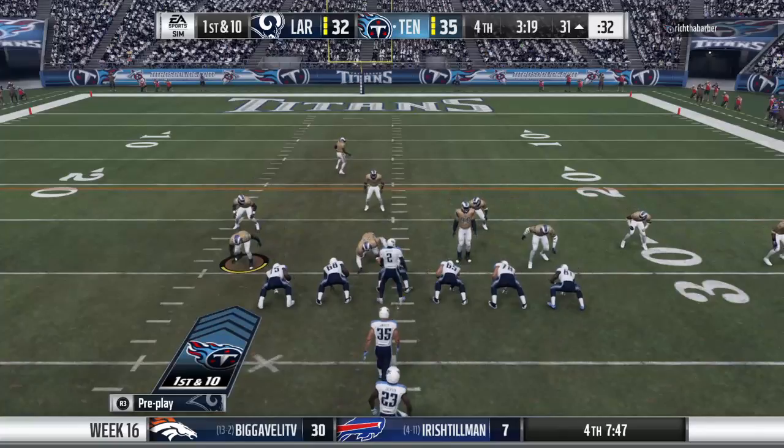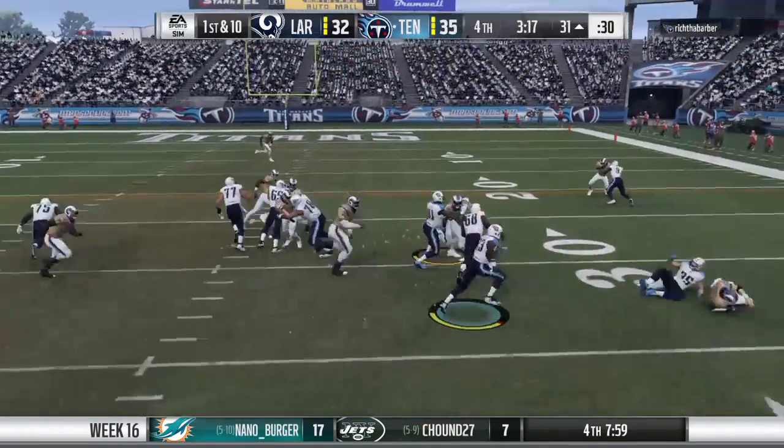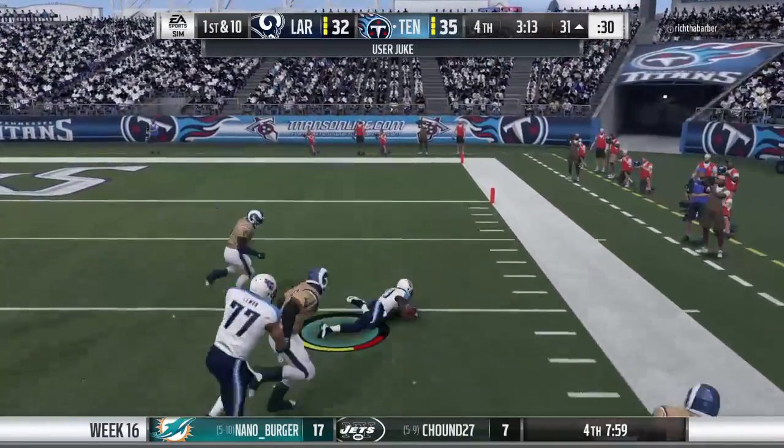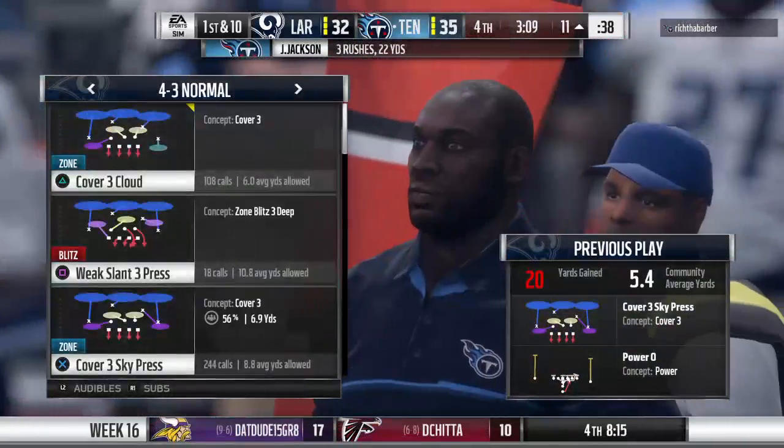Tucks it down, takes off, picks up good yardage. But in that portion of the field, that close to the sideline, step out. Yeah, either get down or get out of bounds. Take care of the ball. Yeah, he had the yards, but then the mistake. That burst good for 20 and a first down.